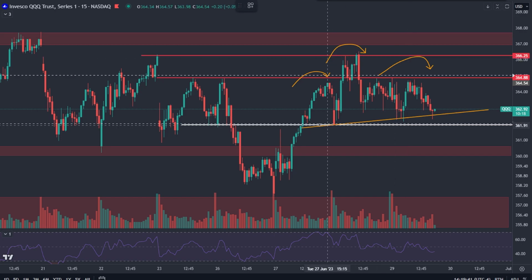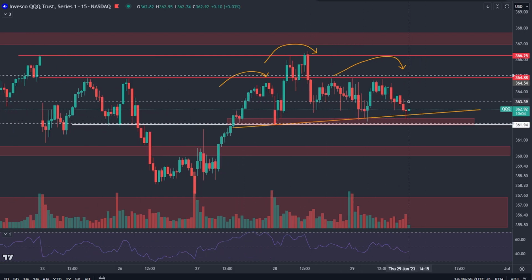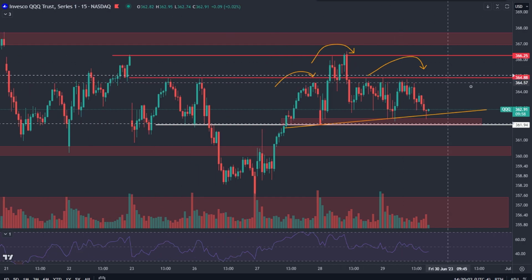What we could do here is, I kind of see something pretty clear here. So this could be our new demand right there. There we go. Nice, pretty picture. Boom, we bounced right off of it. If you're wondering how I've been making these, they're wicks. The wicks tell the story, guys. They literally show you the psychology behind these candlesticks. So there you go. But yeah, I'm going to be watching for closing in there to go down there.